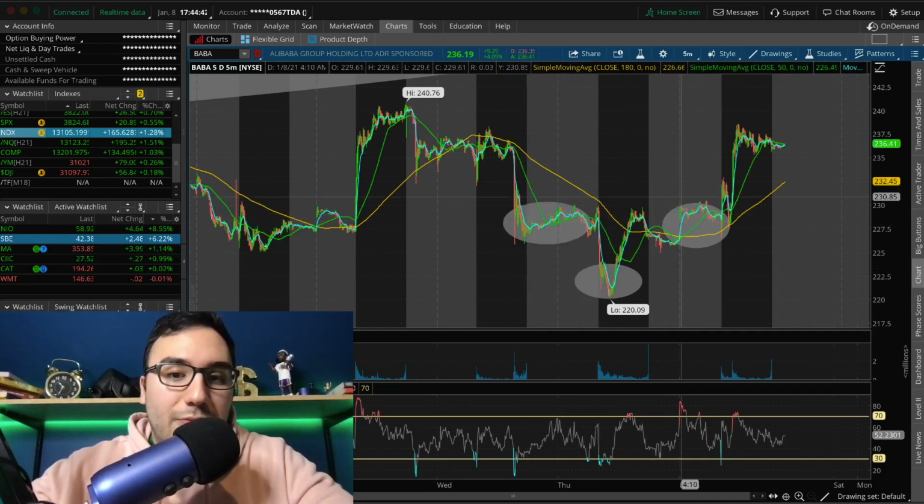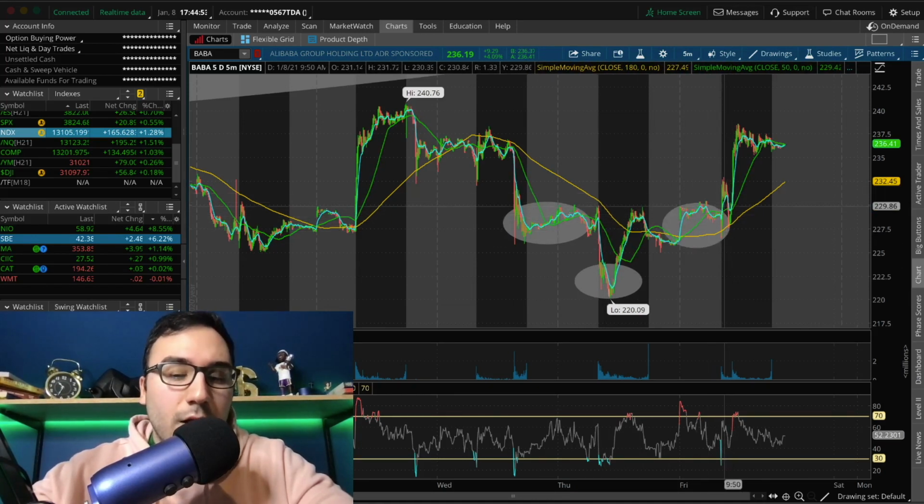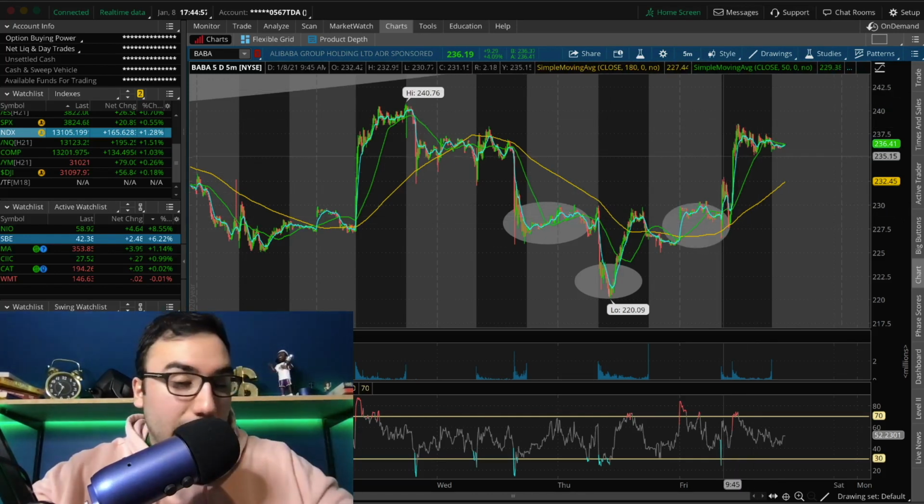But we called out this inverse head and shoulder: left shoulder here, head right here, right shoulder here. And I believe I tweeted it when Baba was at like 230. I was like, watch out for this right shoulder to complete. And it did exactly that. And again, I didn't catch the move, but if you guys did, that's good for me. I'm really happy if you guys are doing well with Baba.